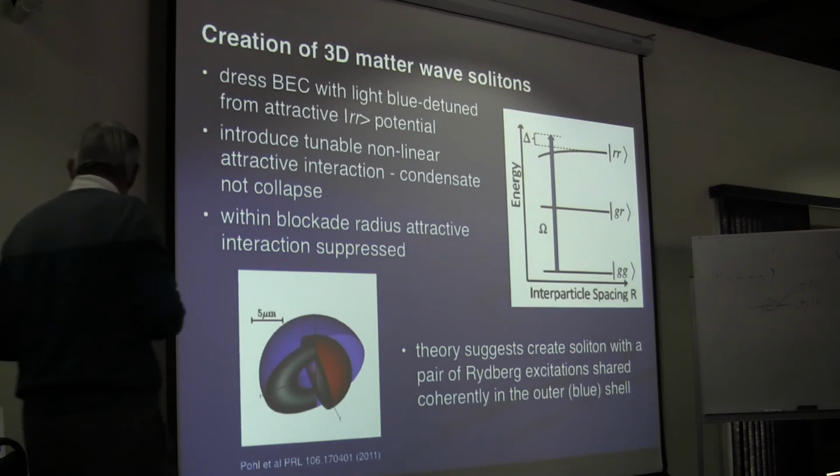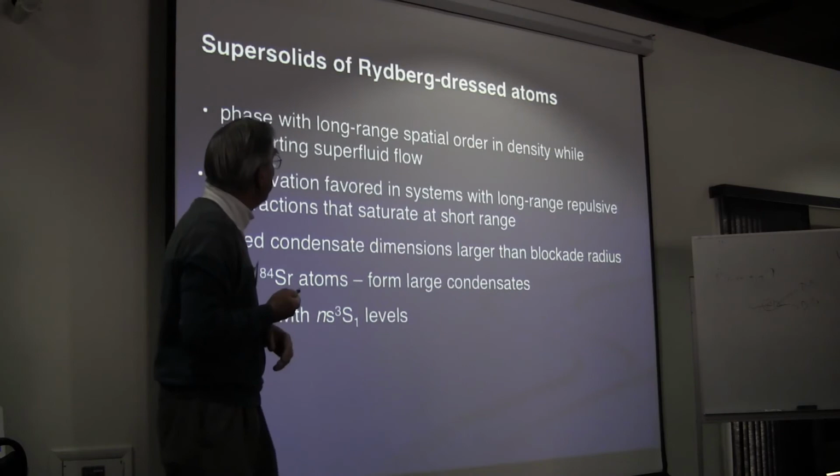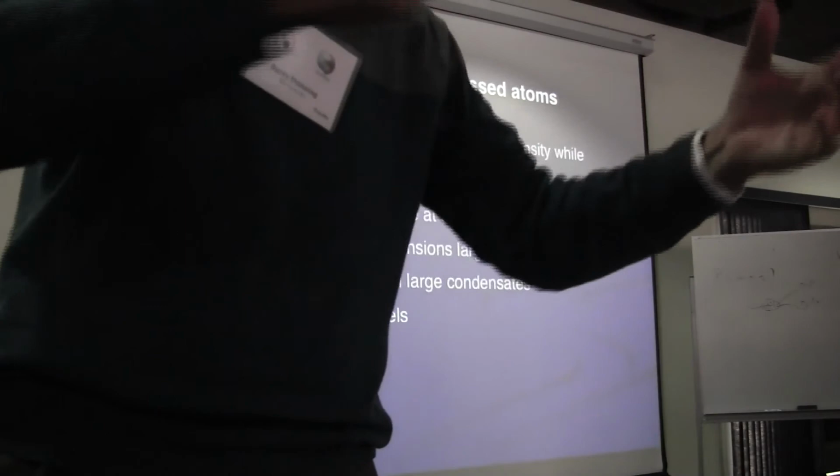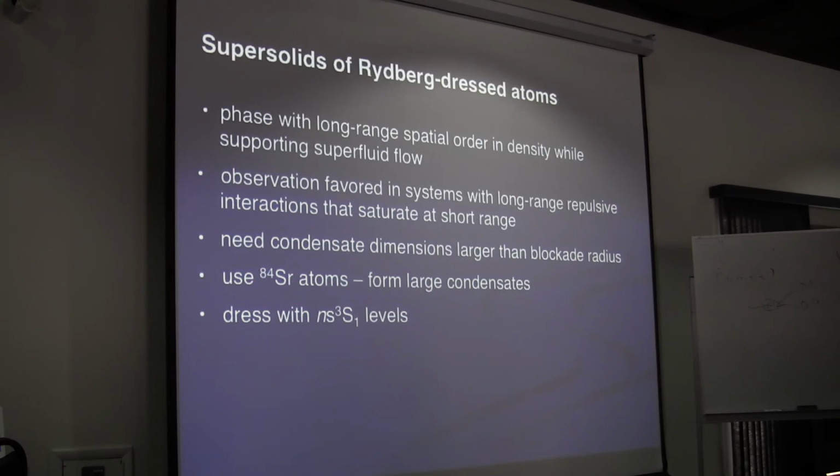Another possibility suggested by theory is to see supersolids in Rydberg-dressed atoms. Okay? A supersolid is simply a phase that has a long-range spatial order in density, but it can flow like a superfluid, so it can retain this density distribution, but kind of flow. Theory suggests that the observation for such things is favored in systems with a long-range repulsive interaction that's saturated at short range. Okay? So now we need to have a condensate that has a repulsive interaction, and we need a large condensate, because obviously the dimensions of the condensate have to be larger than the blockade radius, so we can get bunches of atoms in there. But you can do that with an 84 strontium condensate. You can form large condensates. And then we could dress with triplet S1 repulsive levels. So in principle, we might be able to see supersolids somewhere down the road.